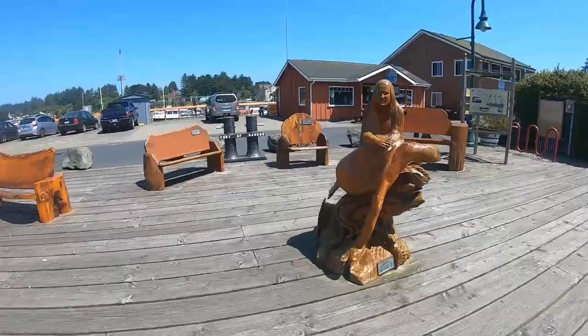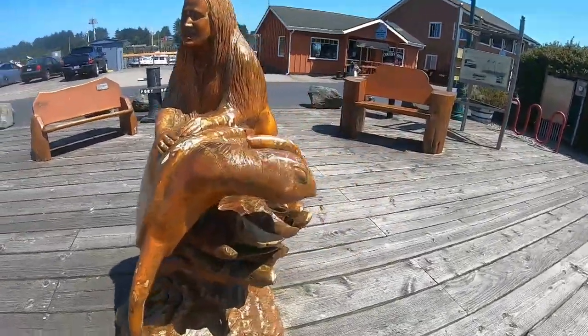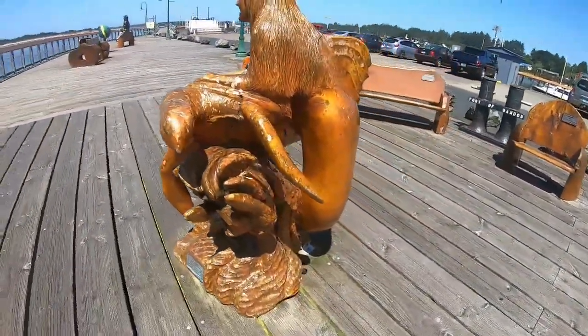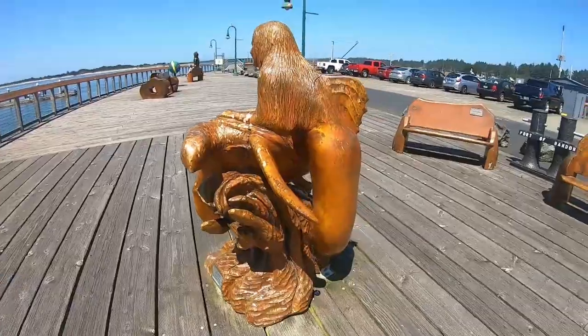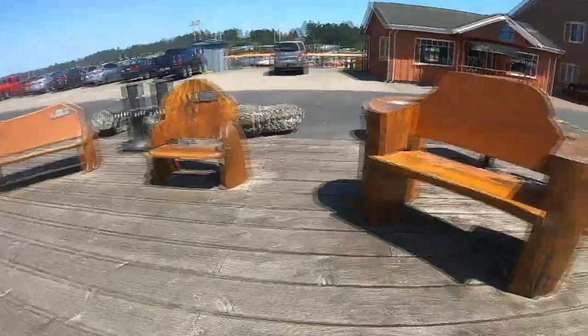Oh, now there's a neat carving. They got a bunch of carvings around. Sea turtle with a mermaid lady. And tons of benches everywhere to sit and relax.